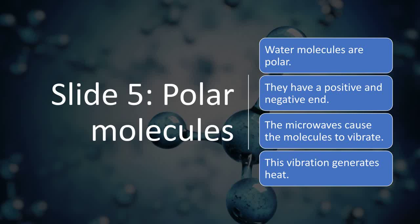Other polar molecules in the food, such as fats and sugars, also absorb microwaves and generate heat, but to a lesser extent than water molecules. Understanding the polar nature of water molecules is crucial in understanding how the microwave oven works and why it is more effective at cooking foods with high water content. It is also essential to note that heating water in the microwave oven can cause it to become superheated, which can be dangerous, and therefore, care should be taken when heating water in the microwave oven.